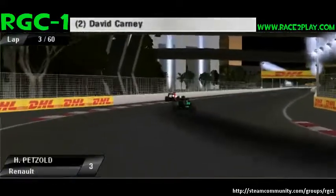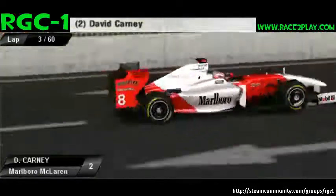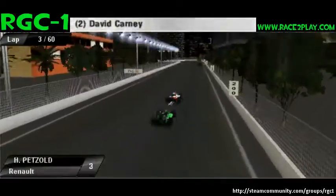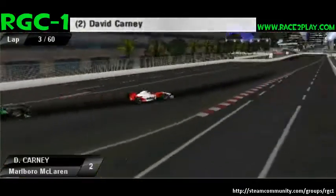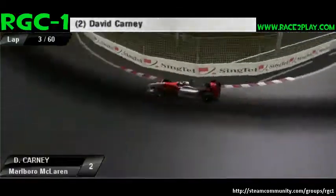The race start time was at 8 p.m. for the track locals, so that is going to make things interesting. Track temperature could cool off as the night wears on, and that will present some interesting challenges for these teams.